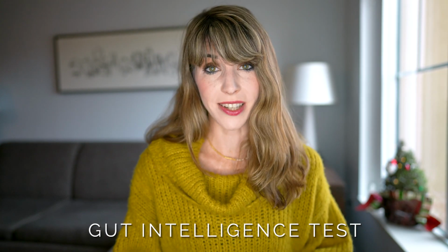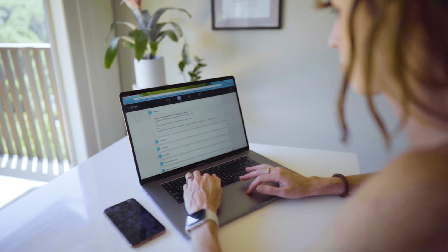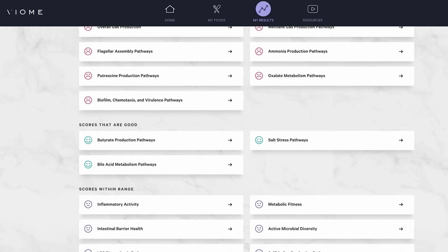Viome's flagship program is their gut intelligence test. You send away a stool sample, and what you get back is a detailed breakdown of what is happening in your microbiome, including food and supplement recommendations. Now, if you told me 5 years ago that microbiome testing would become a hot topic of 2020, I probably would have laughed. But yet here we are.